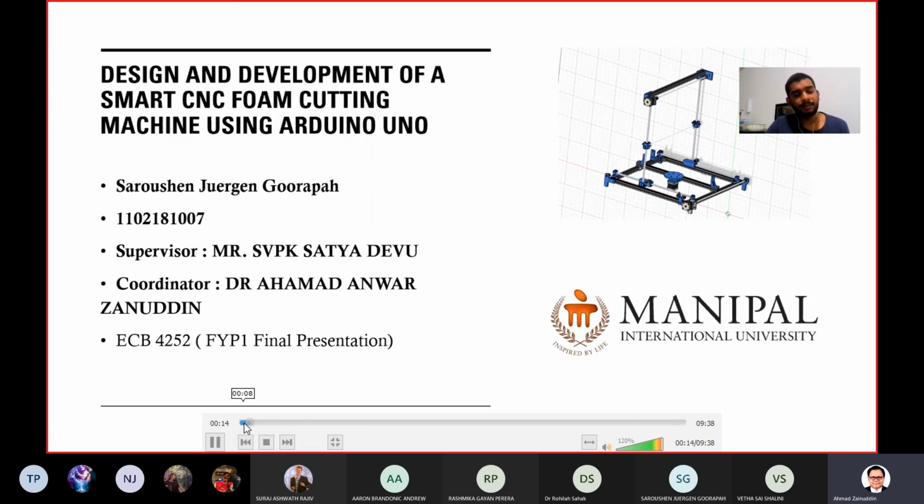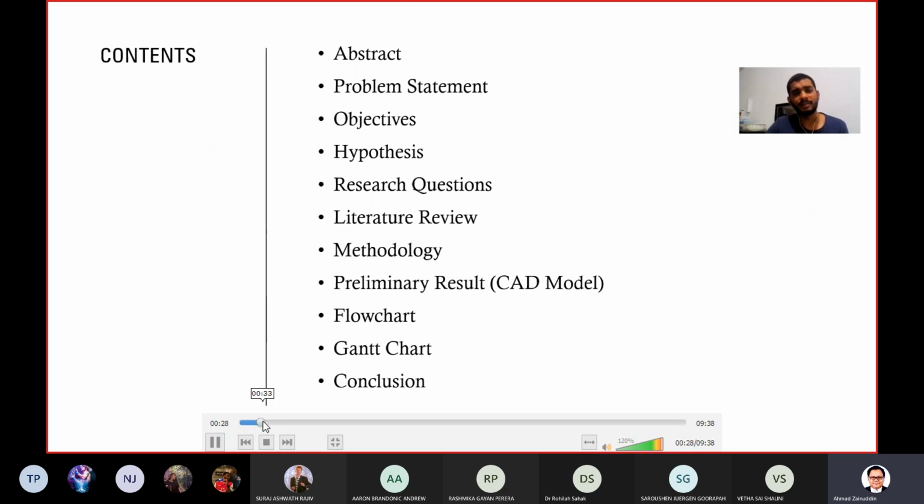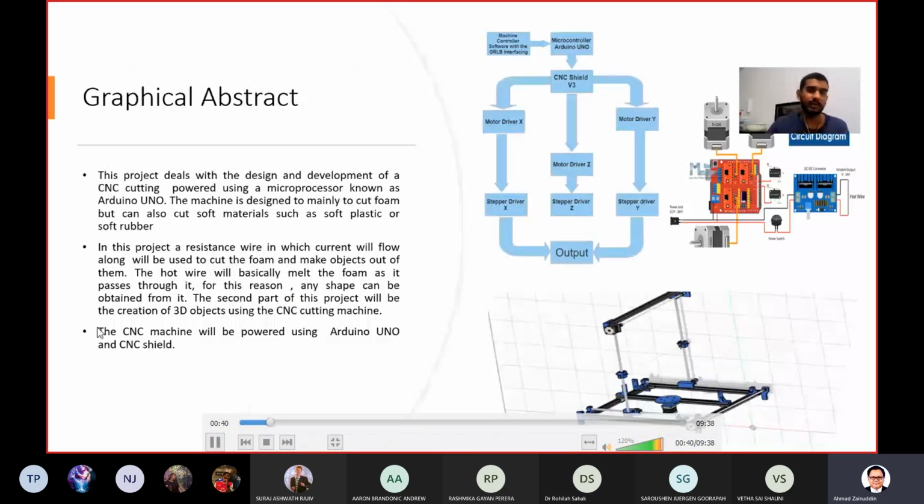Zanuddin. So today I'll be presenting my FYP1 final CNC from program statement review, the conclusion. This is a graphical abstract.